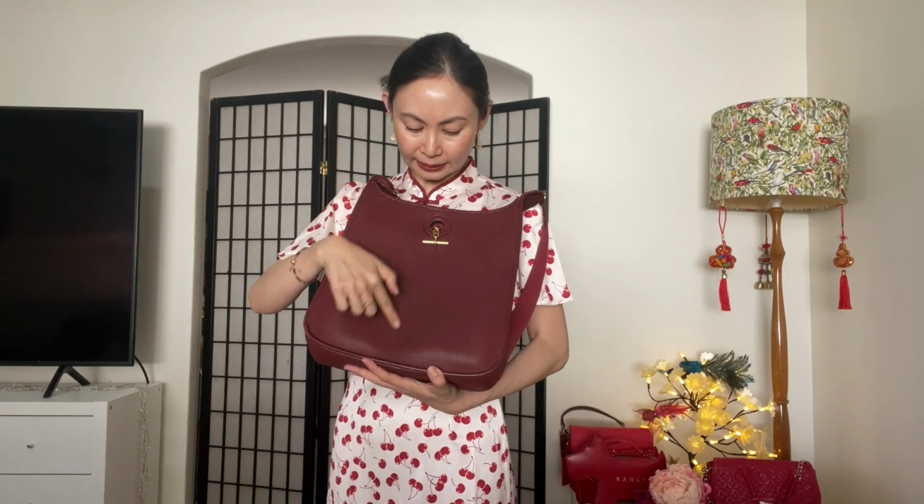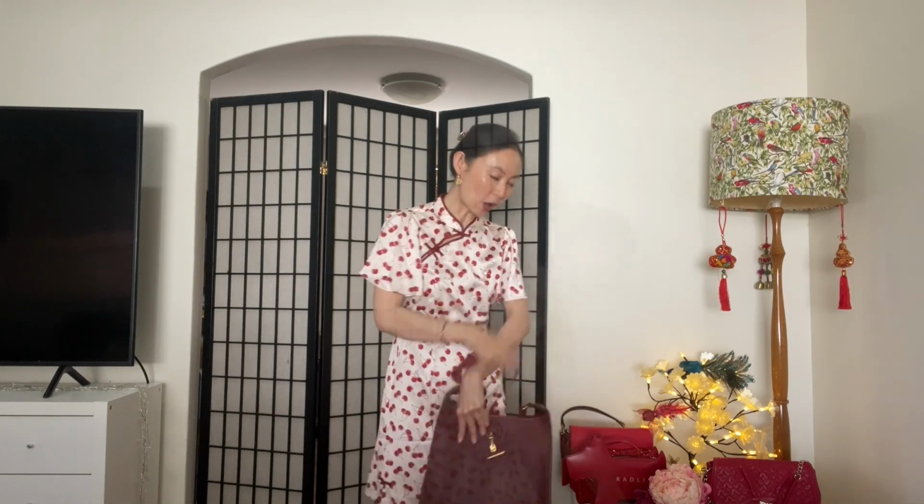You can just about see a little bit of veining. There's more veining on the front side than on the back of the bag, but it's part of the charm and the natural characteristics of the leather. And again, a wide, comfortable canvas strap. Okay, on to the next one.